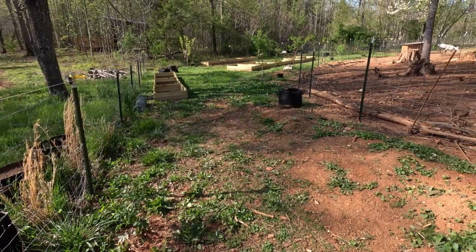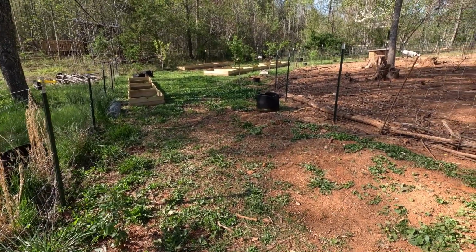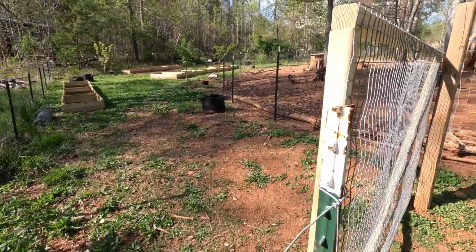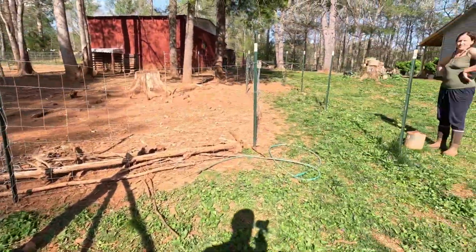And now all of this is separate, so the dogs can't get in here. Farm animals for sure, because they'll eat all of our fruit trees, right, Pink?